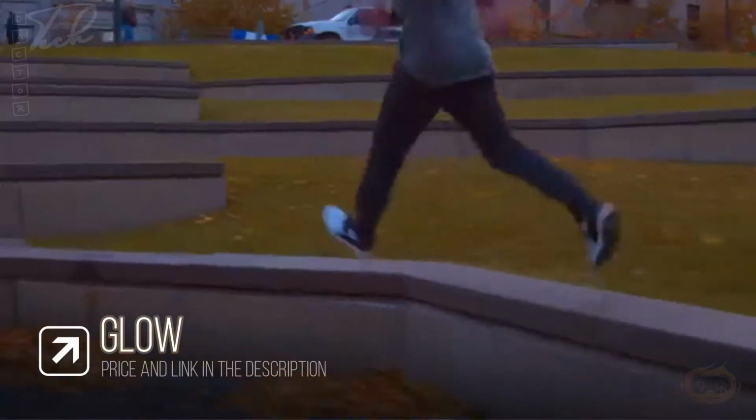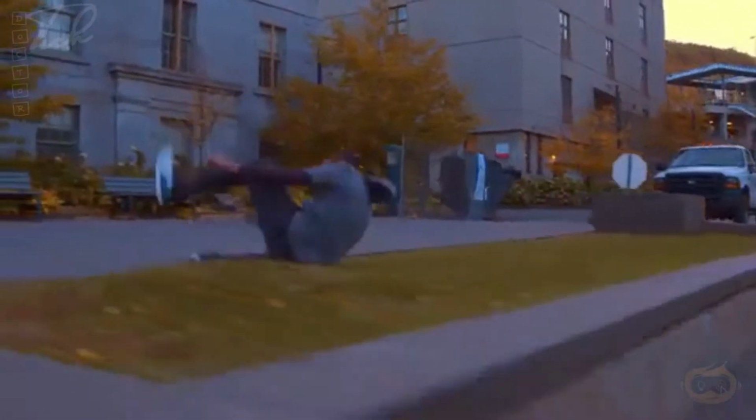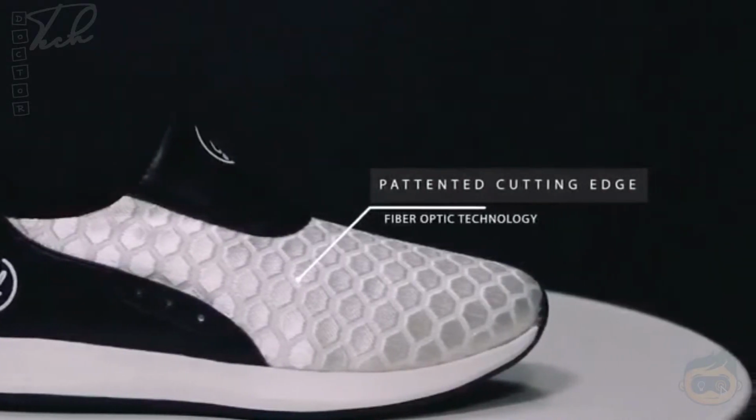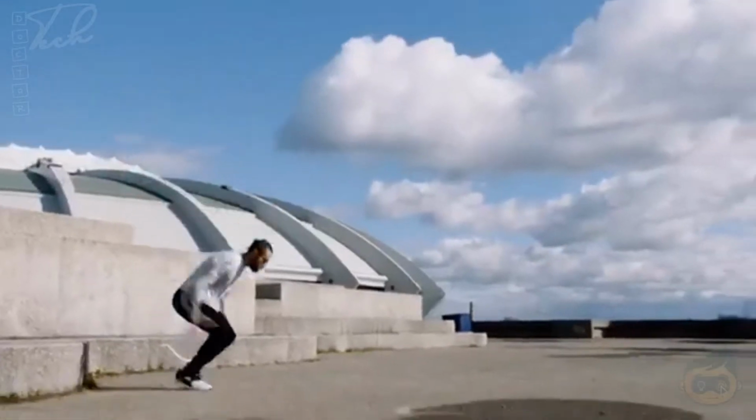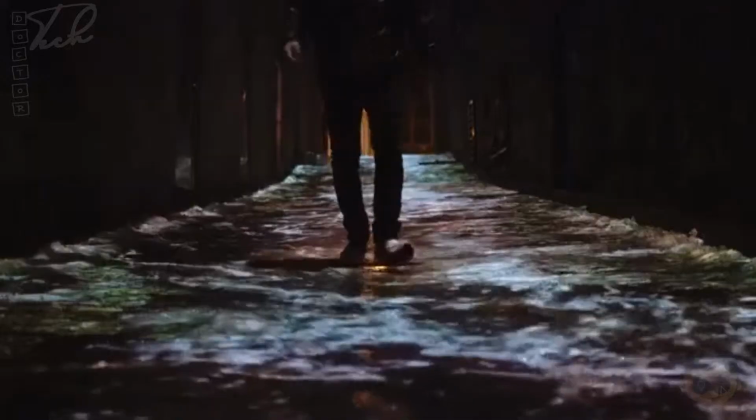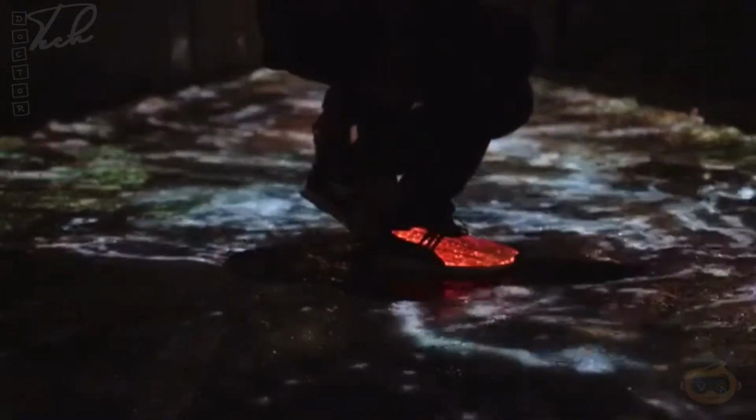Meet Glow, revolutionary active footwear made with patented cutting-edge fiber optic technology. With full surface shooting star LED effect, a new category of sneaker that raises the bar and redefines everything you ever thought a sneaker could be. Light up the world at the touch of a button.